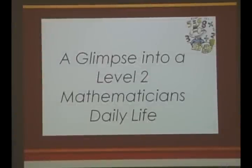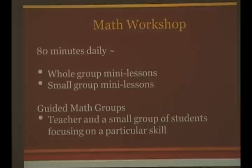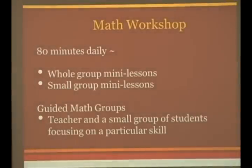All right, now we're going to take a glimpse into a level 2 mathematician's life. As was mentioned before, we really base our math on what students already know, and so we do some pre-assessments to understand what they're knowing. Every day they will have approximately 80 minutes of math instruction. Some of it will be whole group mini lessons, there will be small group mini lessons, and there will be individual work time where we will conference with the kids as well.